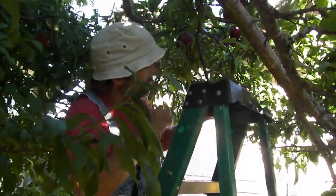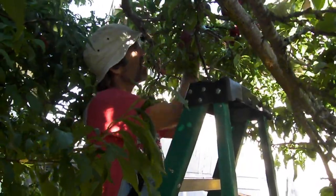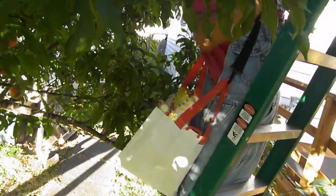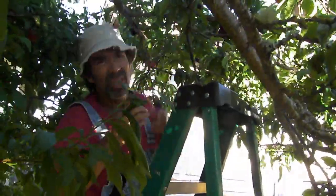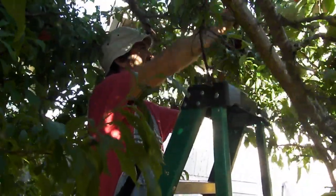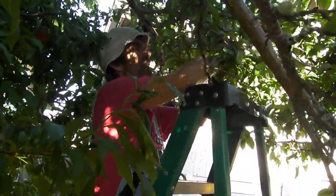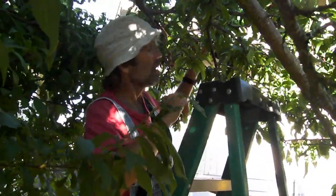But if I just start picking everything that I see that's got red on it, you want some kind of a bag or something where you can get both hands free, and we can sort it out later. But the idea is just to get as much of it off the tree as you can from the position that you're in at the time. That was a three-pointer there.